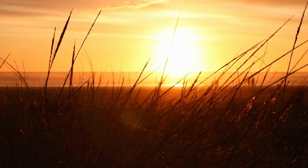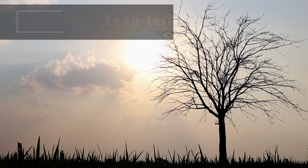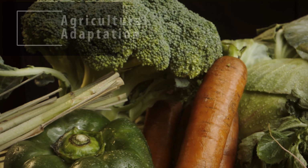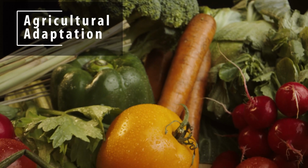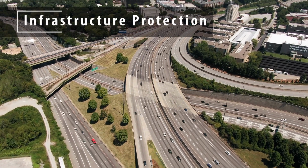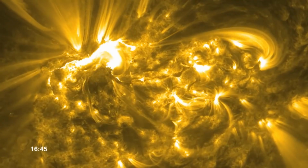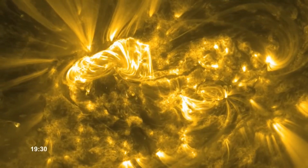Understanding the sun's influence on our environment, climate, and health is crucial for several reasons. Number 1, long-term planning. It helps us make better predictions about climate trends and health risks. Number 2, agricultural adaptation. Farmers can better prepare for potential solar-induced changes. Number 3, infrastructure protection. We can safeguard our power grids and communication systems against solar storms.